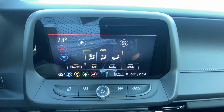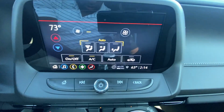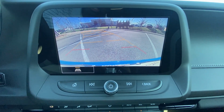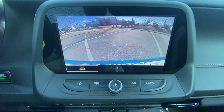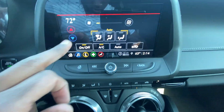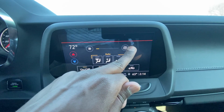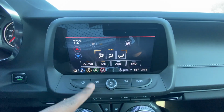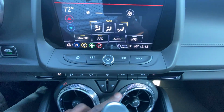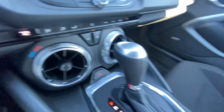And there is your single zone automatic climate controls. We'll go to the buttons down below in a second. But first, I want to show that HD rear view camera. Really good look there. But we can adjust the temperature here, of course using the buttons here. And then the fan speed here, or we can tap here. And of course we can toggle our auto mode there or down there. And then we just turn the fan speed down and turn that off.